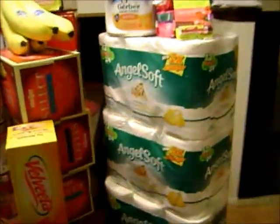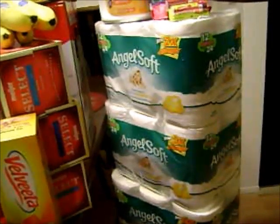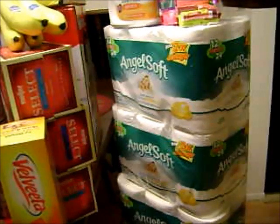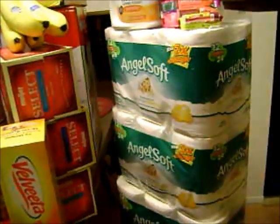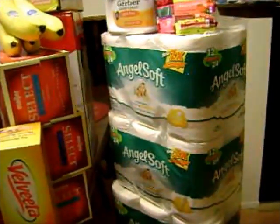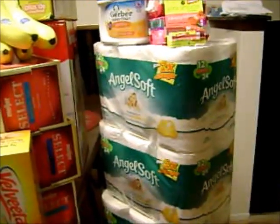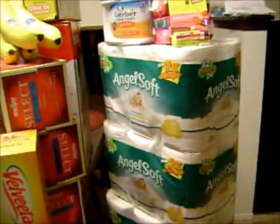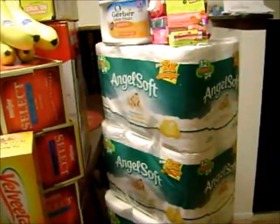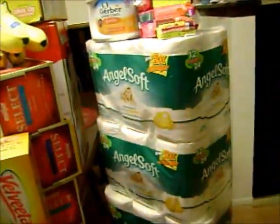The Angelsoft, I got three of them at $4.99, so that was $14.97. And then I had three $1 manufacturer coupons, which took that down to $11. And then I had three Target coupons, which Meijer now takes. So that would make those $8. So I think that made those $2.99 for each one of those.